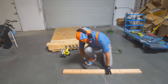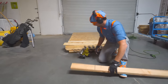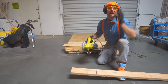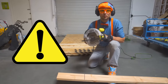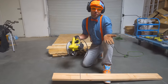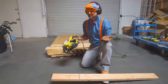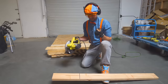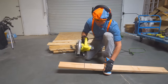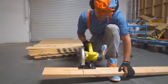All right, so here we go. This is where I need to cut, that line. And this is the saw I'm gonna use to cut it. And let me remind you again, this is a grown-up tool, and you should not use grown-up tools. But you can use child play tools. Those are really fun. Yeah, those toys are so fun to play with. Okay, but for now, we need to get some work done. So, I'm gonna prop this up, line it up, and then when I pull the trigger, it's gonna go. Here we go!